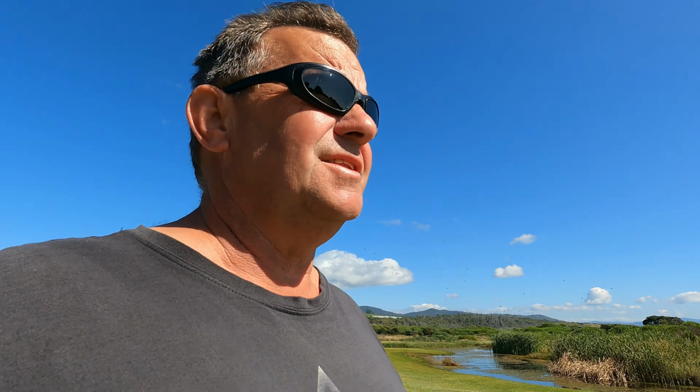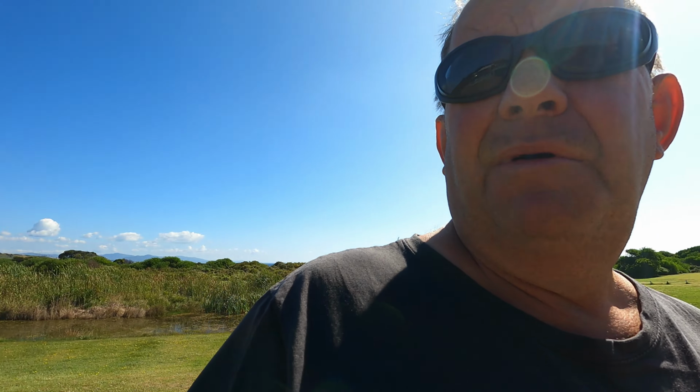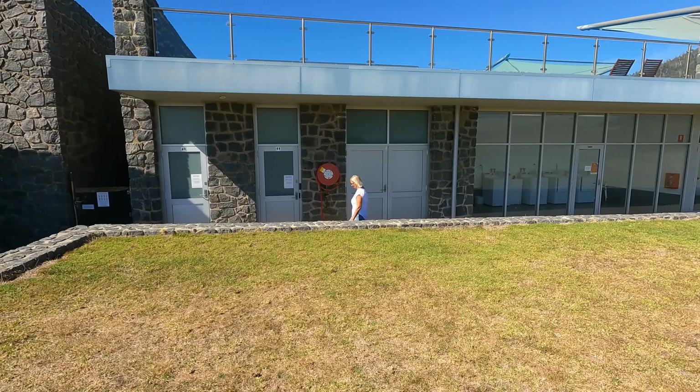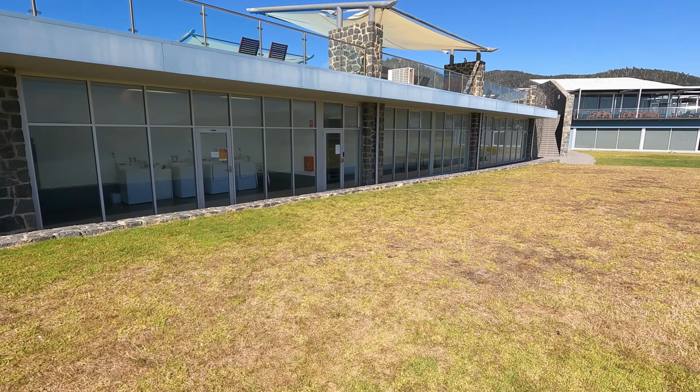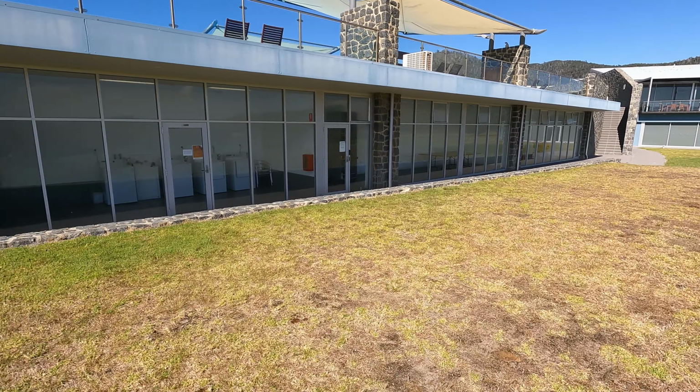Just pulled in at the White Sands Estate. It's about 50, probably 40k north of Bicheno. Absolute beautiful place this. It's a winery. It's got everything. Got a laundry. And there's a games room down there for the kids. And best about it, it's got a pool as well. I think they charge for the pool. It's probably about $25 per day for a family ticket.